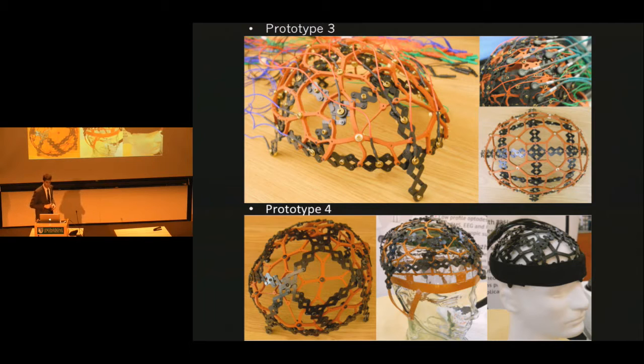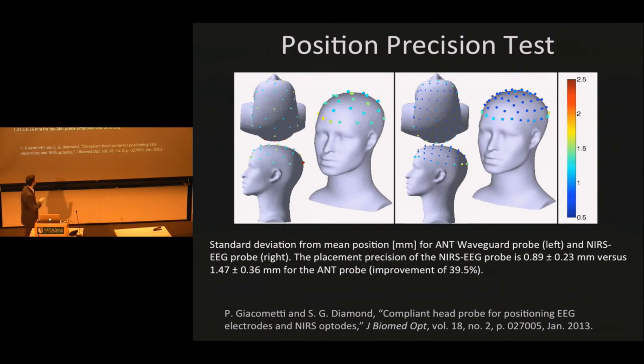So between those two, we're able to get our coordinates more accurately and more repeatedly than other caps that just do one thing like EEG. So here we have a comparison. On the left is an assessment of the positional accuracy of a standard EEG cap, and here is the positional accuracy of our EEG NIRS cap. And what we found is that we have more precise positioning by about 40%. So we're getting more data and we're doing it in a better controlled way.